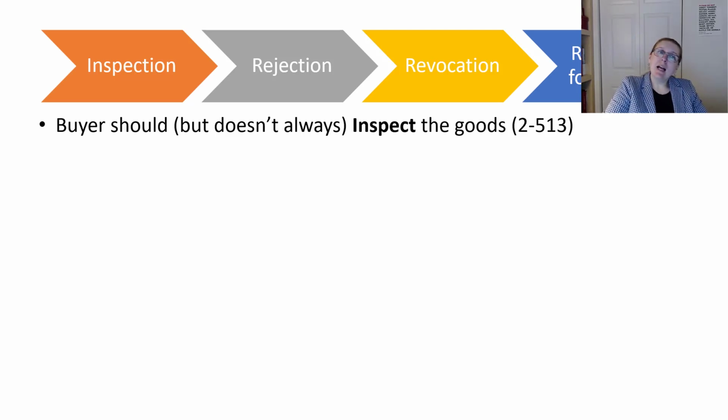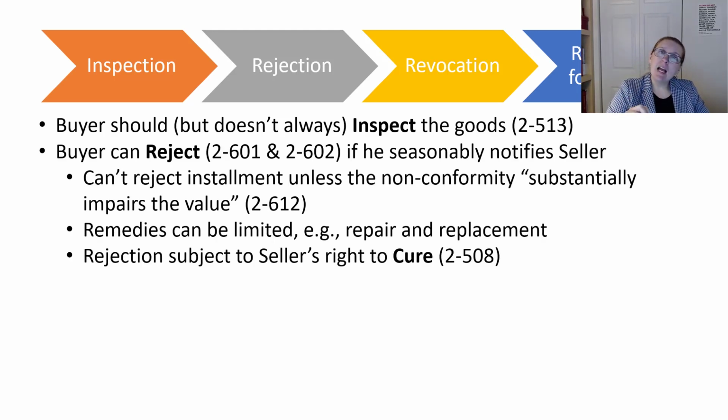So, as I was saying, the buyer should inspect the goods. As your book points out, sometimes it's not worth the time for the buyer to inspect the goods initially. The buyer, if they discover something defective or non-conforming about the goods, can reject those goods if he seasonably notifies the seller. This is important, right? The buyer cannot sit on the goods for a period of time and then notify the seller that the goods were not conforming and that the buyer is rejecting them.